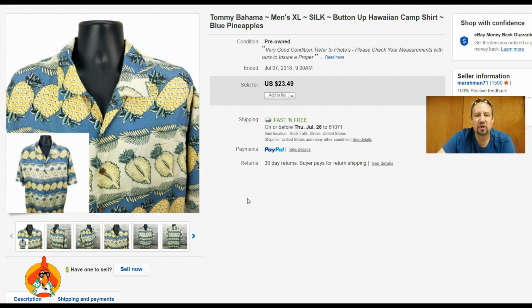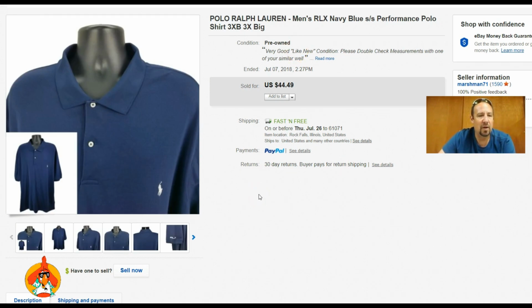Another Tommy Bahama shirt. $23.49, nothing crazy. Buyer gave me really nice feedback, so love the shirt. Okay, I had this in a haul video.